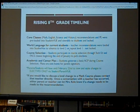The core classes, the math, English, science and history, were preloaded into their course requests, and you can go in and see that list. It's viewable for parents and for students. For the world language for current students, there's actually a mistake on there. PE was not preloaded. PE and resource will be loaded later. So when you go in and see the list and their electives, you'll say, oh, this doesn't look complete. But we mass add those classes later on.